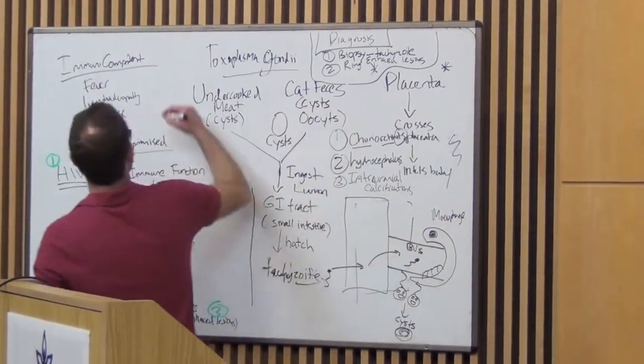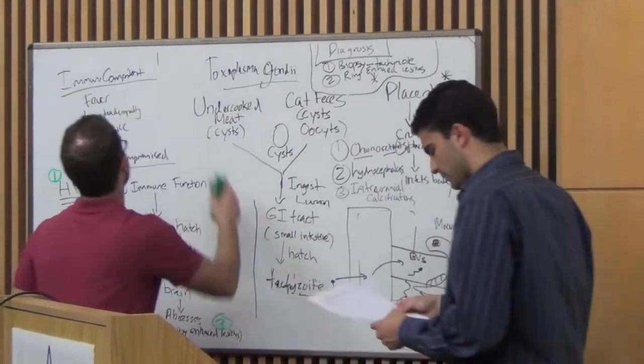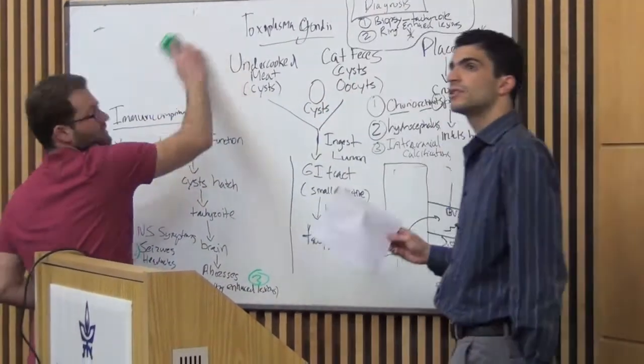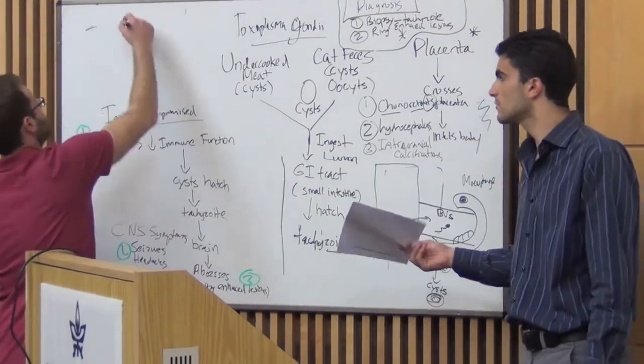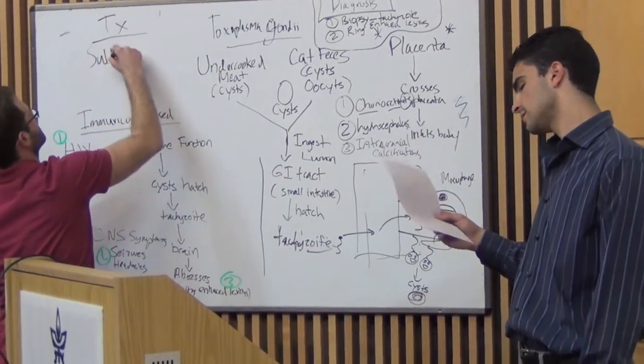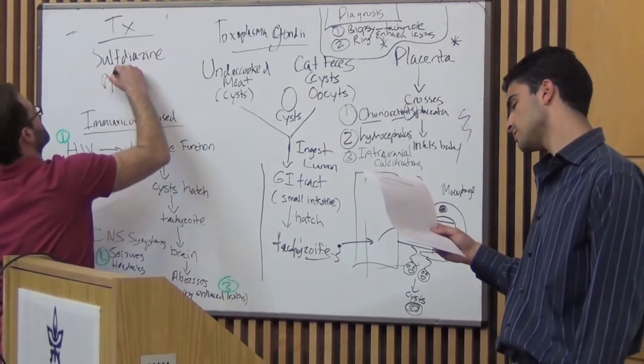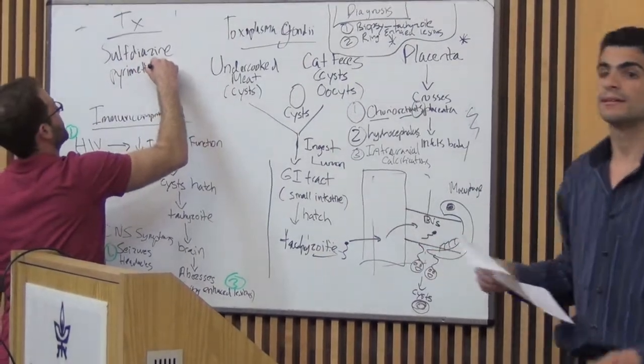Treatment is written down there, so nothing really new. Treatment is sulfadiazine, they're the eggs in the Sketchy video, and then pyrimethamine. That's it, have it on your sheet.